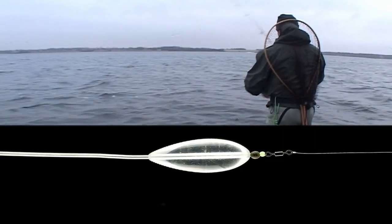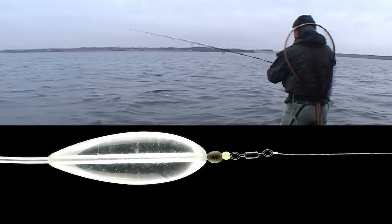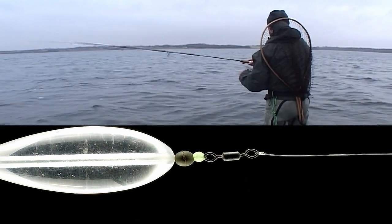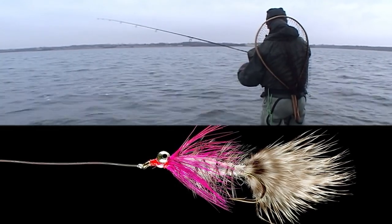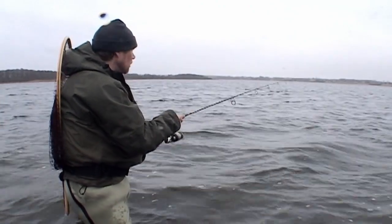Peter's using an intermediate Bombarda float. A swivel acts as a stopper with a couple of silicone pearls to protect the knot. Pearls are optional. The leader is a little less than 3 meters, and the fly is a winter favorite, a size 6 Polar Magnus.